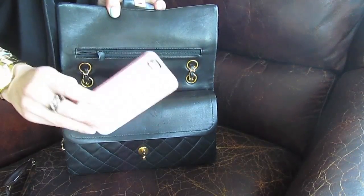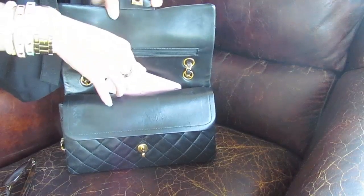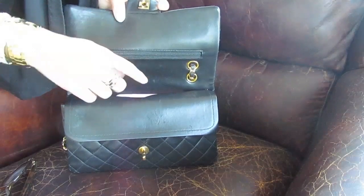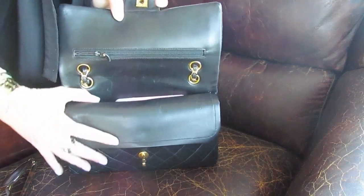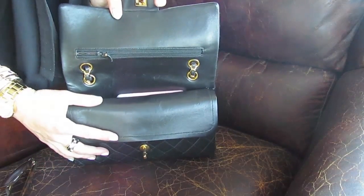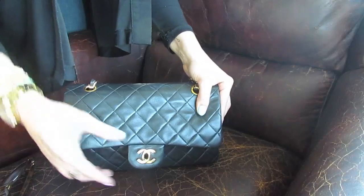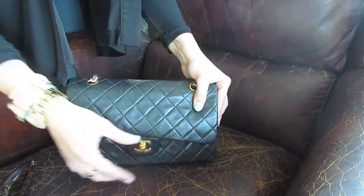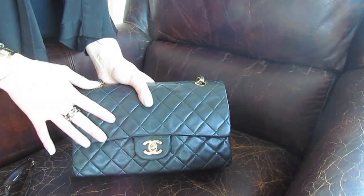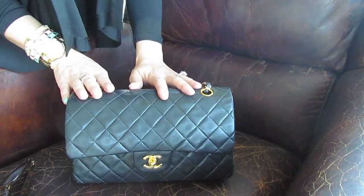What's left is my iPhone, and I just grab that and slide it down that back pocket from behind the main body compartment. I slide it down as far as it will go, just so that it's comfortable and not really stretching anything out. So making sure everything is comfortable, I then close the bag. That is my double flap classic Chanel bag. How I pack my purse.